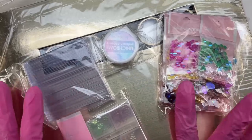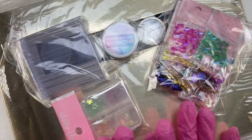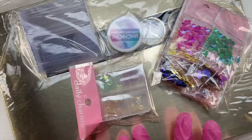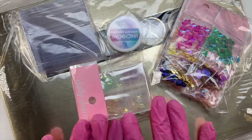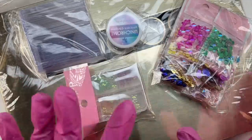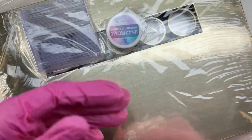Another thing I want to mention, everything in this package was packaged so nicely. The layers of bubble wrap, it just made me feel so good that they take the care, bubble wrap everything up so that the items arrive to you in absolute perfect condition. I was really surprised with how everything was so wrapped up so nicely. Here is just a quick overlook at everything I got.